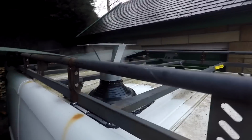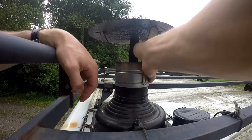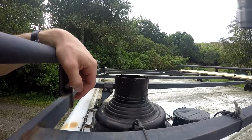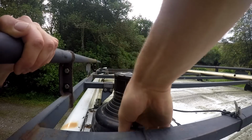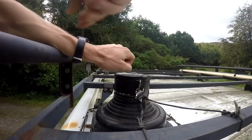Completed with a metal rain cap, which can be removed when not in use and replaced with a watertight cap made from an old sweets tin, which creates less air drag when I'm driving down the motorway, and all is secured with clips for extra peace of mind and security.